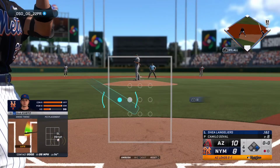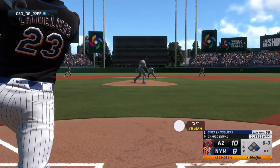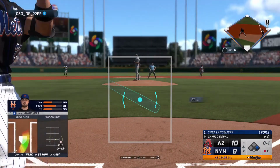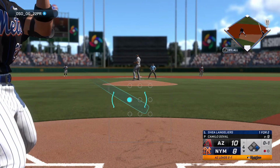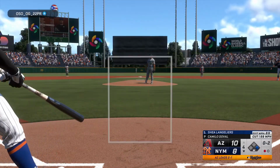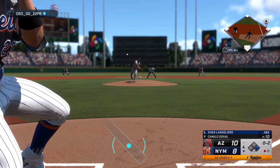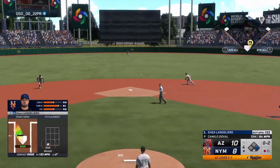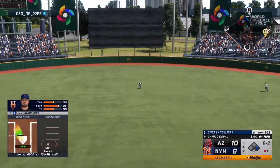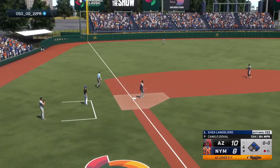Here's the catcher to hit, Shea Langoliers. And that's fouled off. And that is out of play. So now it's all about protect mode. Try to shorten up, try to track the ball, block it if you have to, as far as just a late swing that maybe you're not sure about, but some way, somehow climb back into this at-bat through the count.